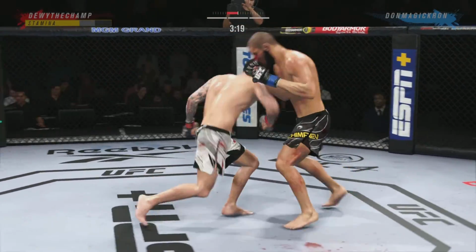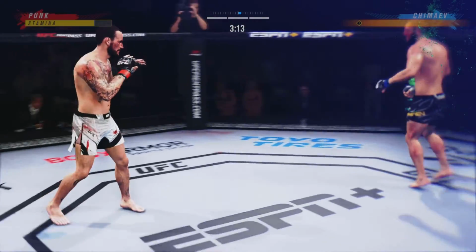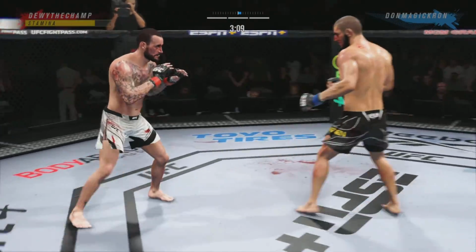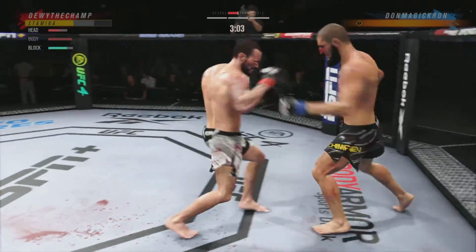Look at him chopping the wood. Chop the wood with those leg kicks. Oh, fades upstairs and lands just to the head. If they land perfect, that is the reaction you're hoping to get. That one landed perfect, and this fight may be stopped very soon. Nice 1-2 there. Well, safe to say he's not going to be going back to the hook.